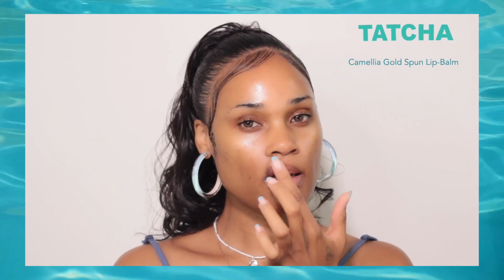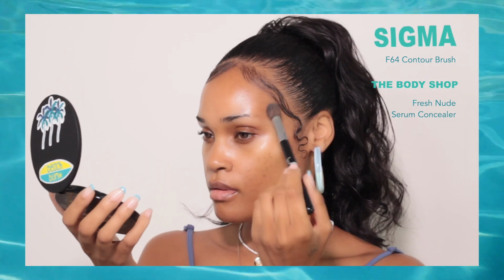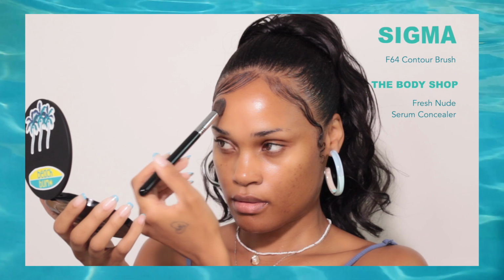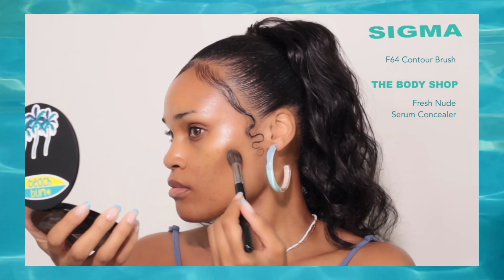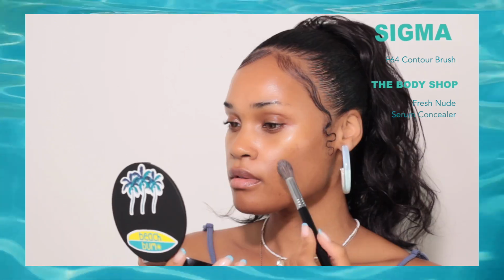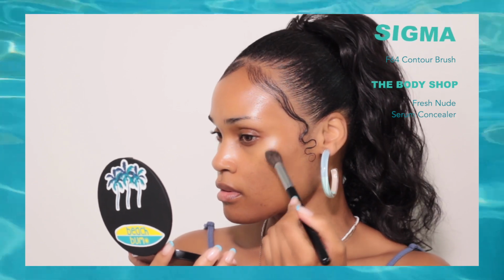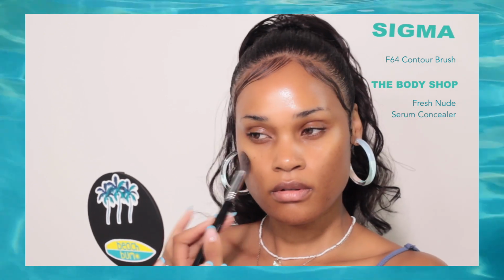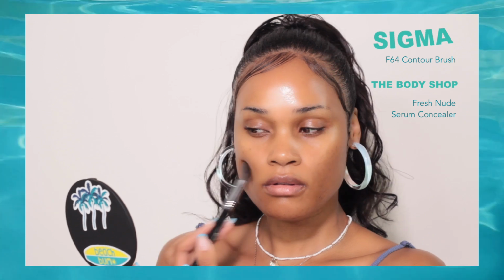Starting with skin, I used the Fresh Nude Serum concealers from the Body Shop in two different tones, a dark and a light one. Starting with the dark one, I applied it on the cheekbones and around the face to get a pretty contoured look and to bring out all the warm tones that are naturally in my skin. I applied very thin layers, buffing it in very gently. It was easy to apply concealer using the Sigma F64 contour brush.